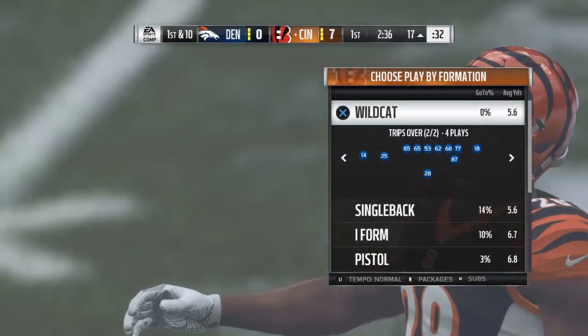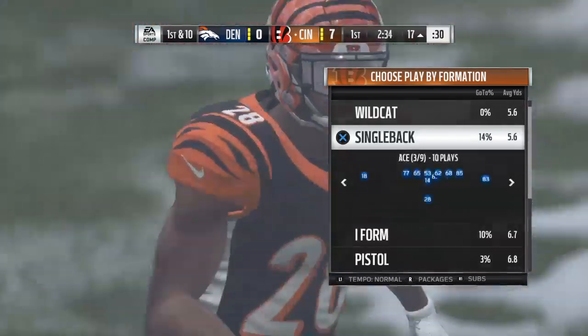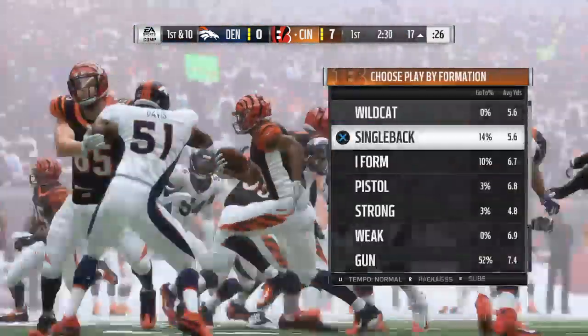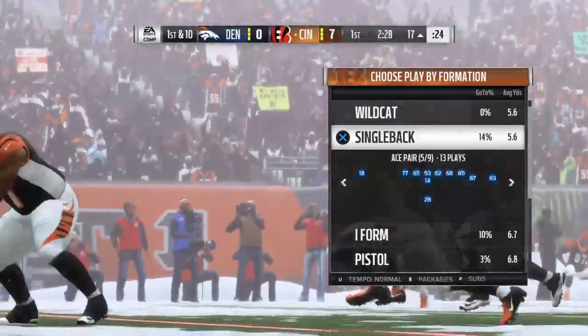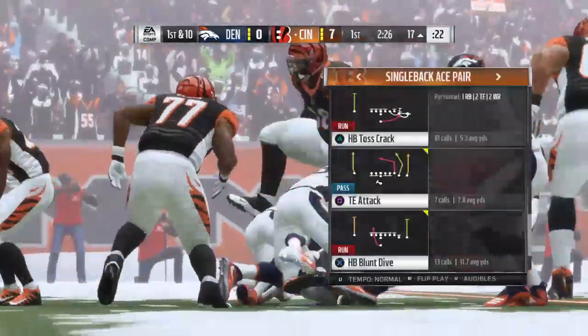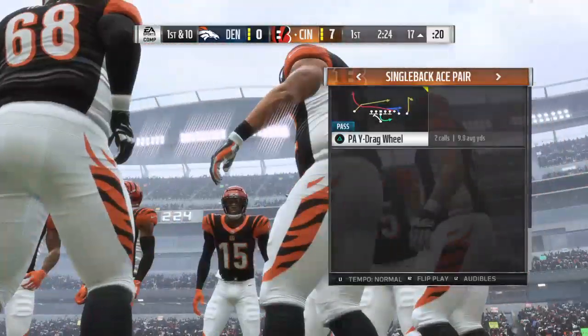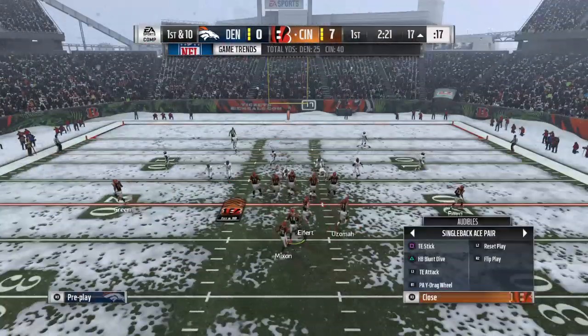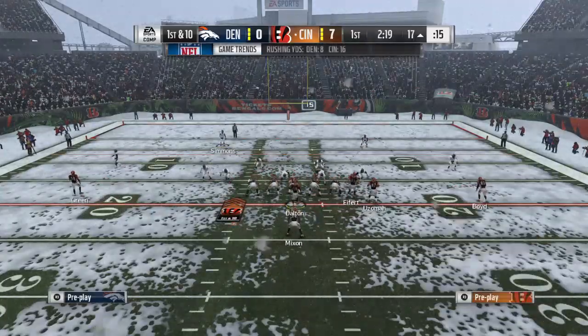Tremendous blocking by the interior of the offensive line. They didn't just gash him there. They blasted a gaping hole for him to gallop through. I think if he comes back to the huddle, he better be giving them a whole lot of credit and thanking them for that much space to rumble. A first chance in the red zone for the Bengals now. They've got a 1st and 10 at the 17.